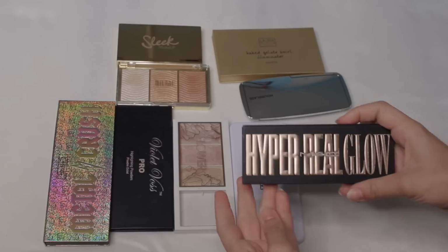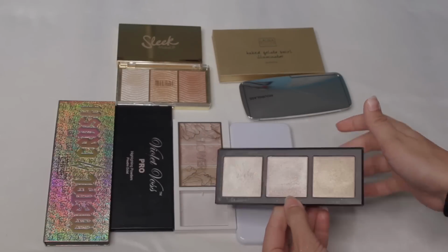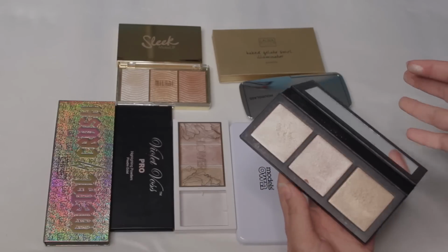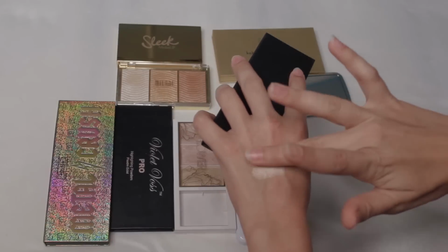Definitely keeping. My MAC Hyper Real Glow. This is in Flash and Awe. Looks like this. Very rosy. I love these shades so much. I dug my nail in there a little bit. Whoops.